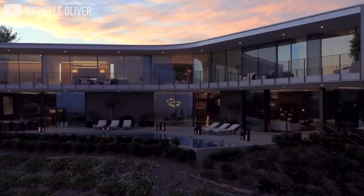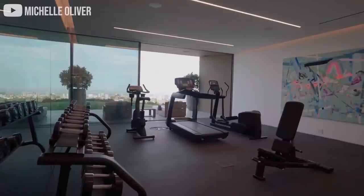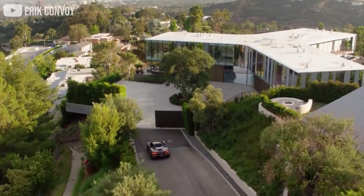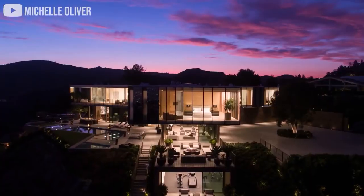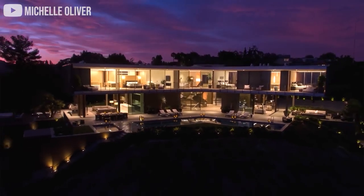Would you ever consider buying a mega mansion if it weren't equipped with its own private theater, gym, and spa center? I certainly wouldn't, even if they pay me. I won't set foot in a place that hasn't got a garage for at least 30 cars. Thankfully, 11490 Orum Road has all of these amenities and more.